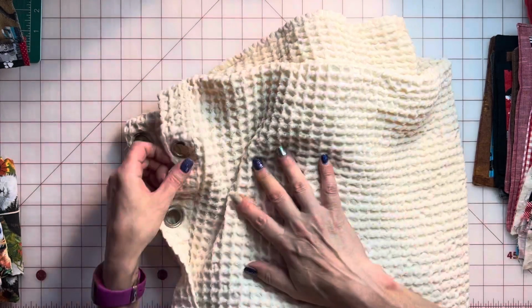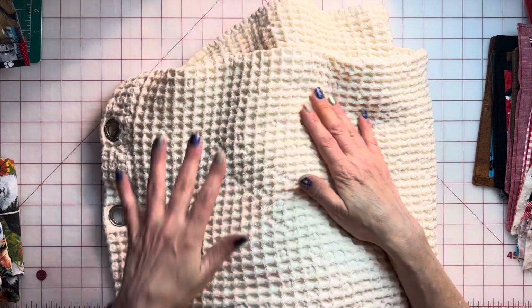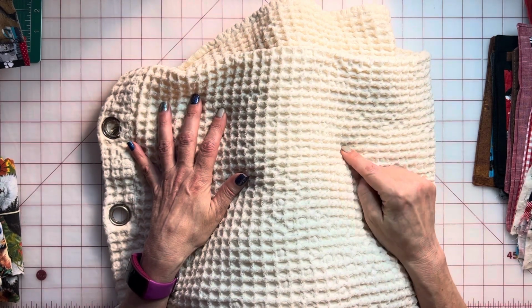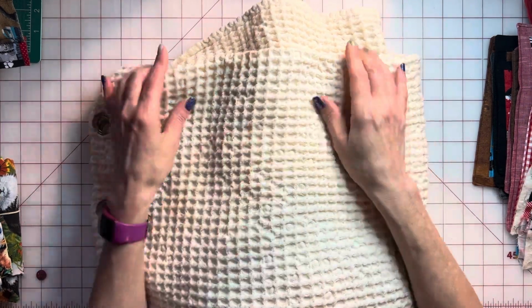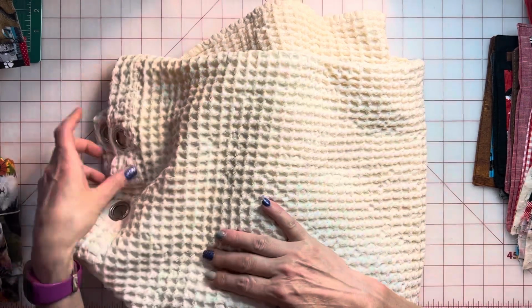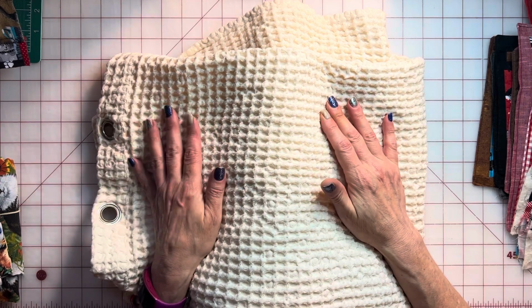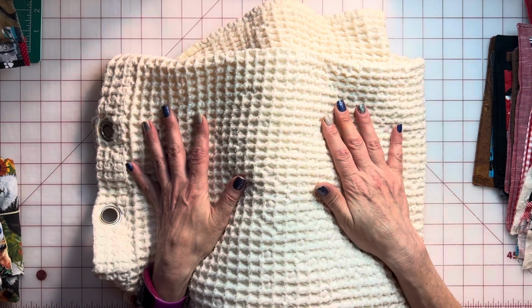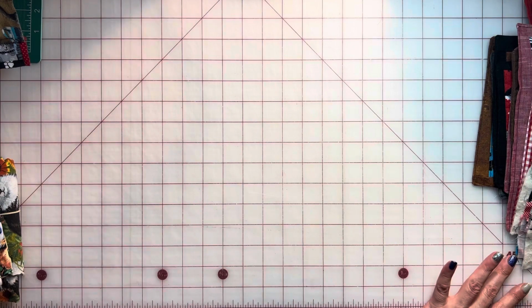And this fabric here was clearly a curtain, and I have already used some of this. I made a boho bag out of this already. So this is great, sturdy fabric. It's a little stretchy, but it's a nice thick fabric for any type of project that needs something sturdy, like a purse. So I just made the boho bag out of this. It turned out really, really nice.